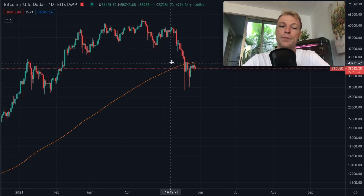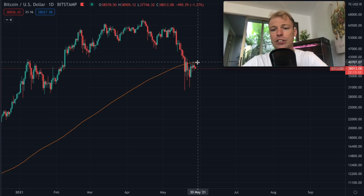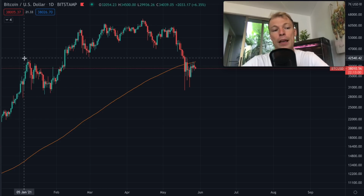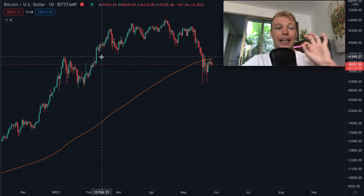And the most important level in the immediate short-term time frame is the 200 daily moving average, which right now is very precisely acting as resistance and is at approximately $40,400. And as you can see, it also aligns slightly with the previous high, which makes it even more significant that we have to break above this level, and this level has to flip to support in order for Bitcoin to get more bullish momentum and a more bullish structure. So that is the first level that I'm watching in the Bitcoin price.